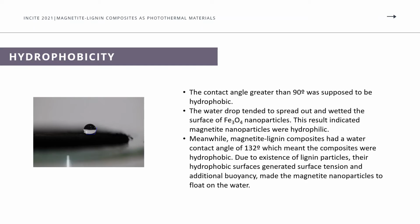Meanwhile, the contact angle of magnetite composited with lignin particles was measured as shown in this figure. It exhibited that magnetite-lignin composites had a water contact angle of more than 90 degrees, which meant that the composites were hydrophobic. Due to the existence of lignin particles, their hydrophobic surface generated surface tension and additional buoyancy that made the magnetite nanoparticles float on the water.